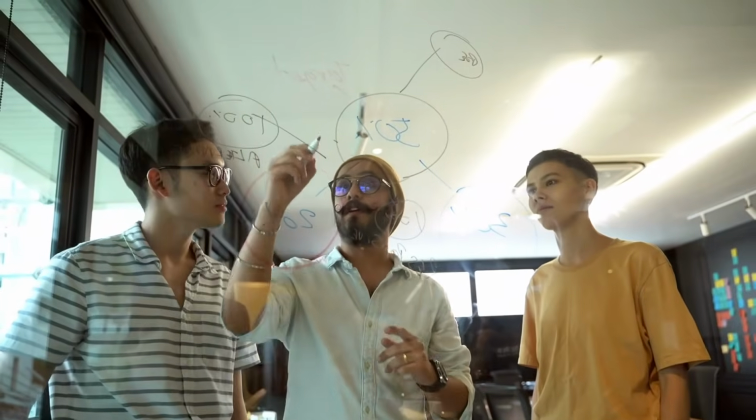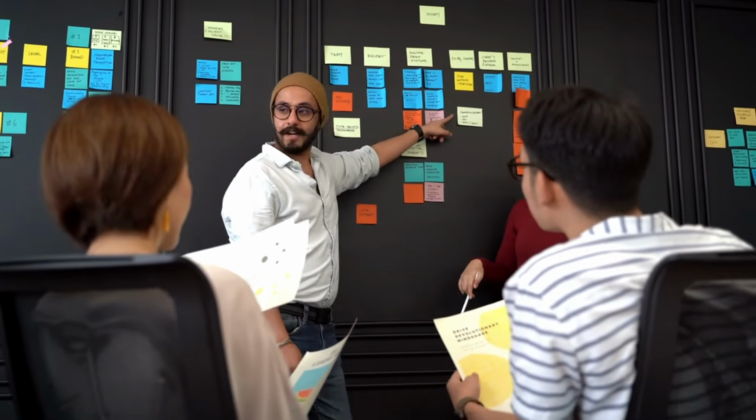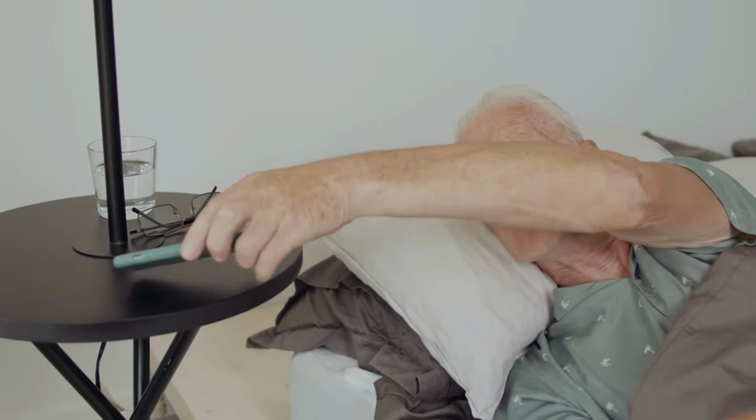So, this is how you unlock more than 10% of your brain. Everyone on this planet is capable of achieving something amazing, and by taking the right steps, you can unlock your brain's full potential and become the best version of yourself.